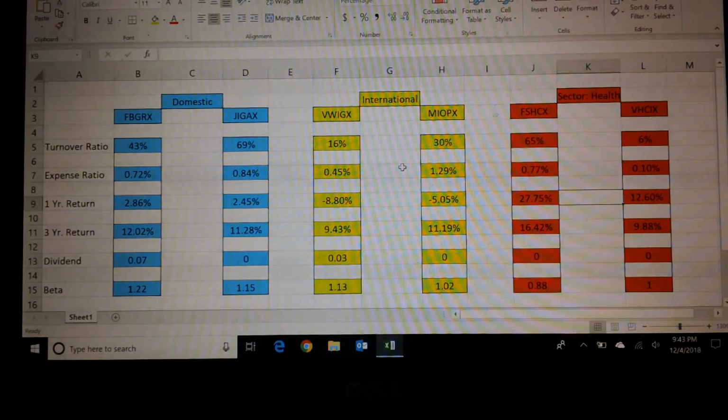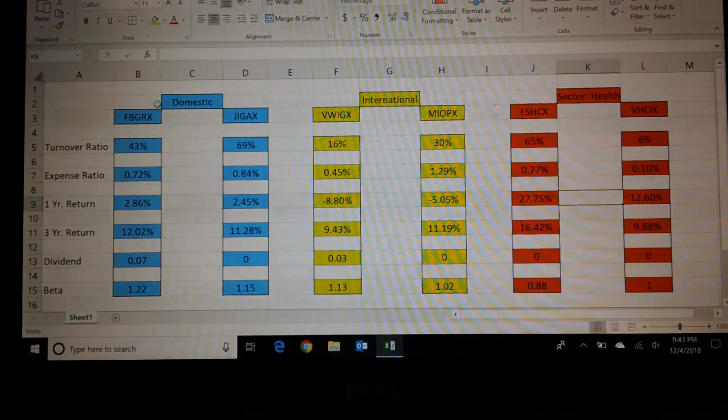As we all know, for this project we had to analyze two different mutual funds in each of the following industries: domestic, international, and sector. The categories I will be analyzing for my comparisons are turnover, expenses, performance, and management. For my domestic mutual funds, I will be taking a look at the comparisons between Fidelity's Blue Chip Growth Fund and JP Morgan's Intrepid Growth Fund, which you will see right here in the blue.